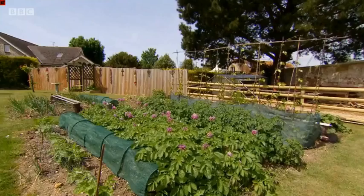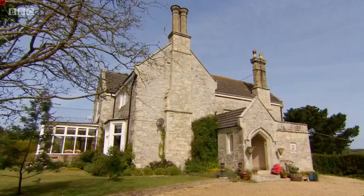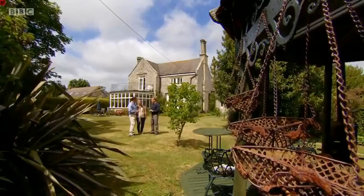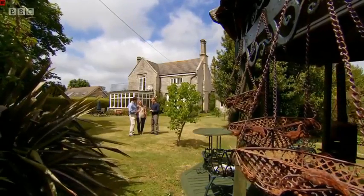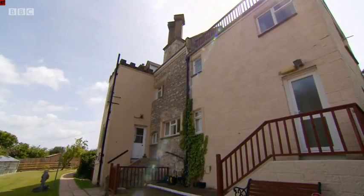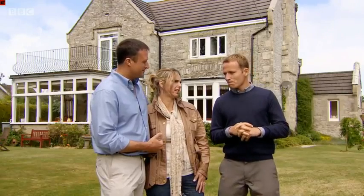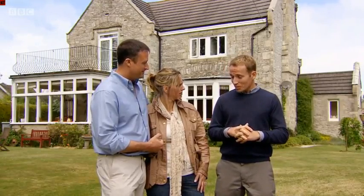Fantastic job there. So, how much do you think this place is on the market for then, Elaine? Based on what we've seen, the number of rooms, the potential for the business, the outside space, all the period features as well, I think it's going to be in the top end of our budget, but I'm kind of going on the 690.